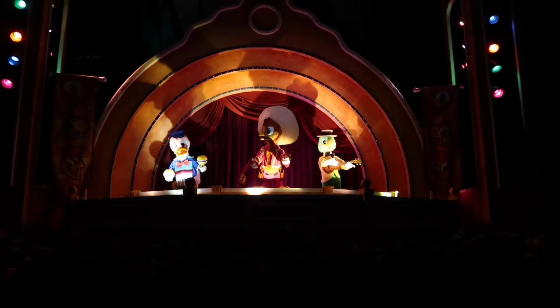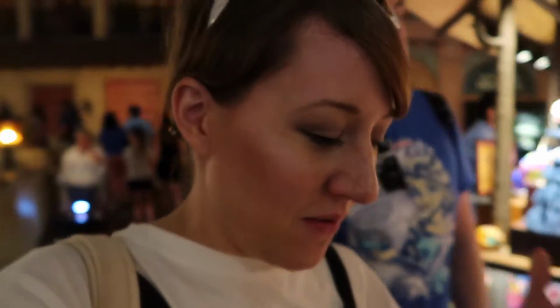Because we're always together. Three Caballeros, right? It was so cute. I love it. You get to see a whole lot of different places in Mexico. Lots of different scenes from around the country, different music, different outfits and such. It was really cool. And Donald's really mischievous, which is really awesome.